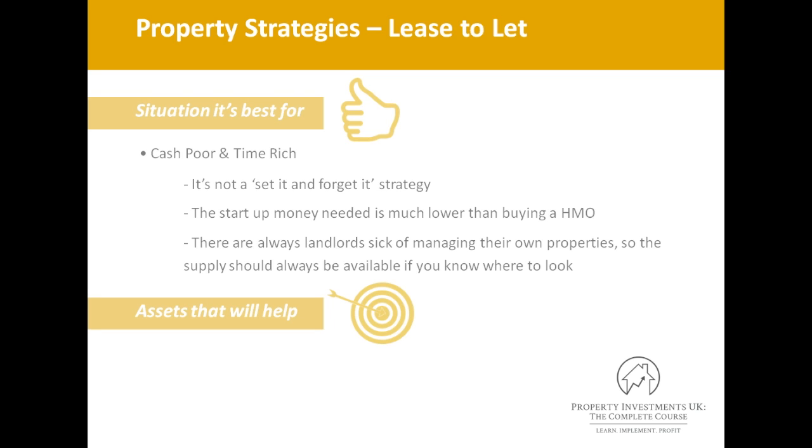So let's look at what sort of assets are going to help you if this is your main strategy that you're wanting to run with. As we mentioned, ideally previous tenant experience is certainly going to help you. A thick skin when dealing with tenants. It's not usually a strategy that you can set up in the early days and outsource and bring a letting agent on board to do all of the work, because that's in theory what your role is going to be. That's where you make your margin.